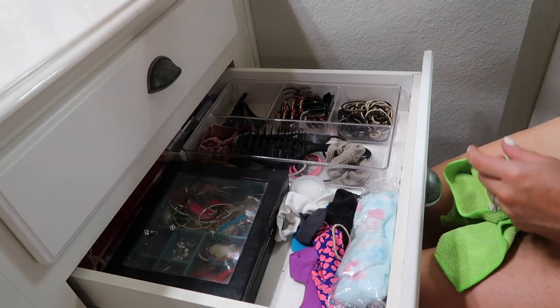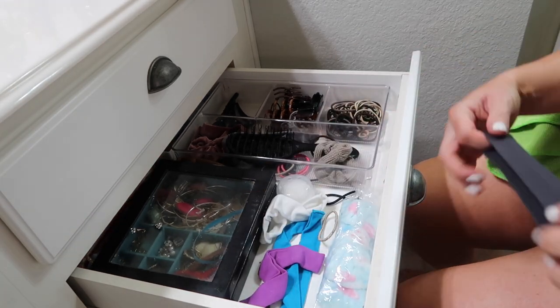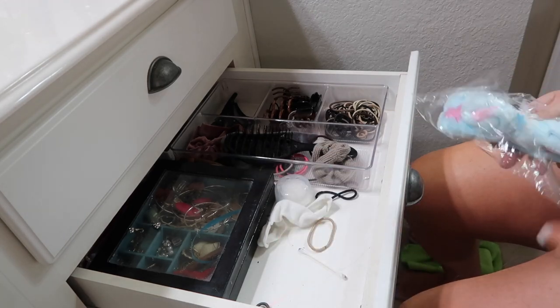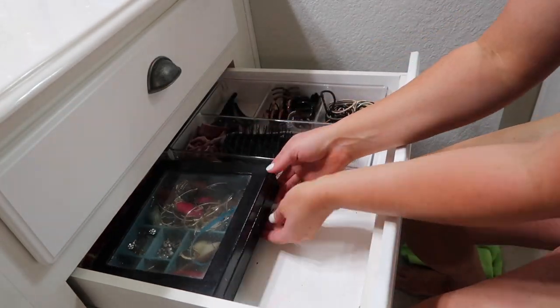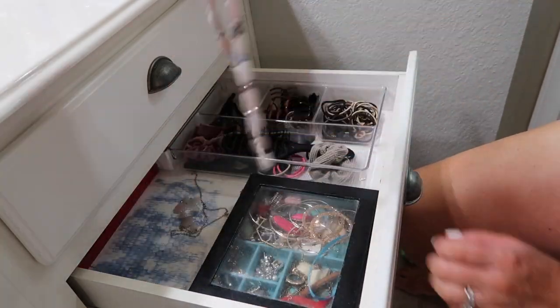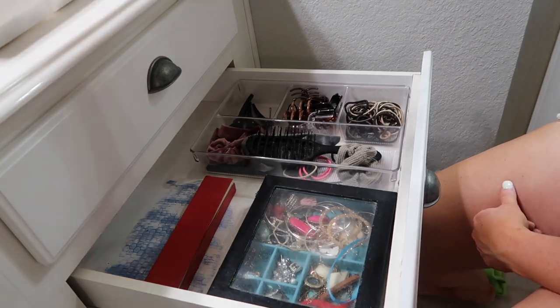So this drawer is pretty much all my hair products, like rubber bands, brushes, clips, and hair bands to keep my hair out of my face when I shower or wash my face. And then that square box is a jewelry box. I actually end up replacing this with something I'll show you guys in the after. I really just have earrings for the most part. That's kind of the only jewelry I wear. But I do replace it and I love what I got.